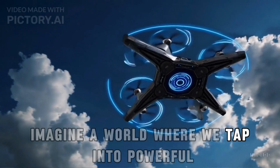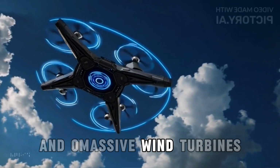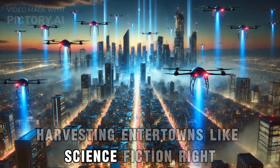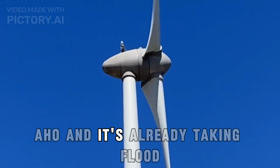Imagine a world where we tap into powerful, high-altitude winds to generate clean energy without massive wind turbines. No expensive foundations, just lightweight flying devices soaring in the sky. Harvesting energy like this sounds like science fiction, right? Well, it's not. This is Airborne Wind Energy, AWE, and it's already taking flight.